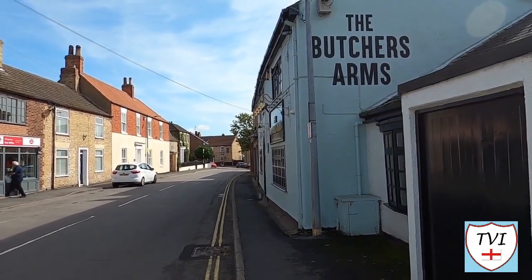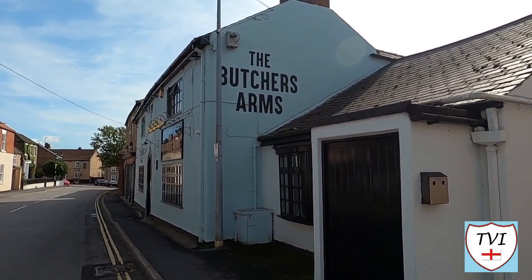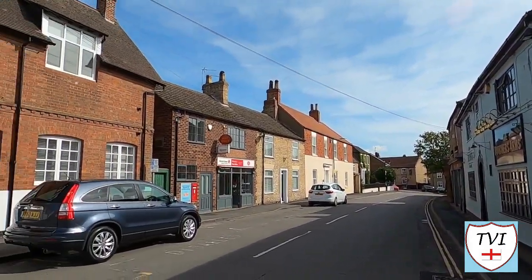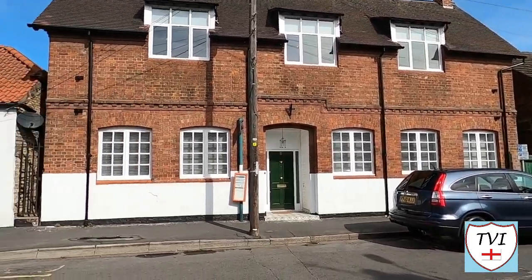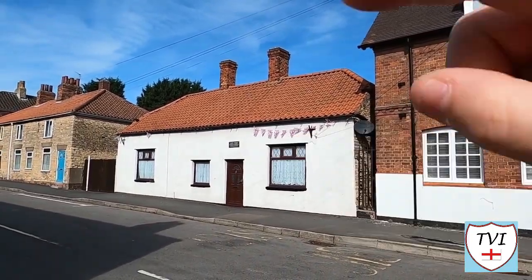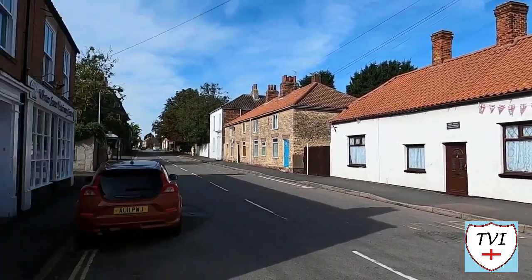And we're starting at a pub. That right there is the Butcher's Arms. That's our first major landmark in this place. And across the road, there's another landmark which we'll talk about almost straight away, and that's this White House here. You can see it's got a plaque above its door, and I'll tell you what that plaque says in a few moments. Welcome to the town of Winterton.